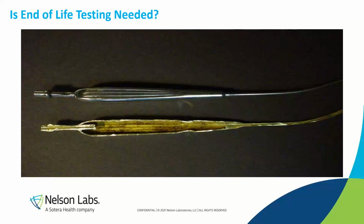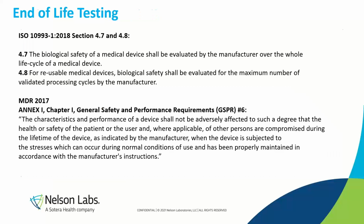One more thing that I wanted to bring up that is a change coming to cleaning validations, not necessarily in ST98, is end-of-life testing and whether it is needed. The current industry method is to provide a method or criteria with which a user can determine whether a device is still safe to use.